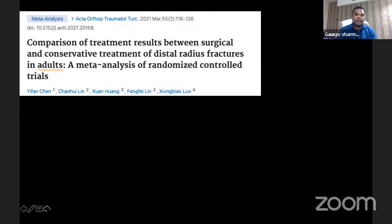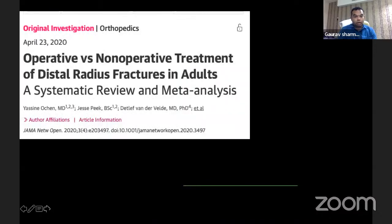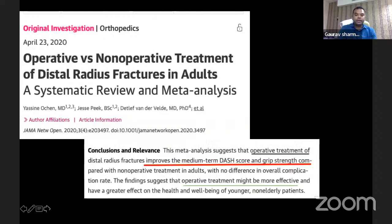Whereas in adults, that is, less than 65 years of age, another recent meta-analysis stated that surgical treatment can ensure better clinical and radiological results for the treatment of distal radius fractures in adults with similar complication rates. Another recent meta-analysis states that operative treatment for distal radius fracture improves the midterm DASH and grip strength compared to non-operative treatment. However, the operative treatment might be more effective and have a greater effect on the health and well-being of younger, non-elderly patients.